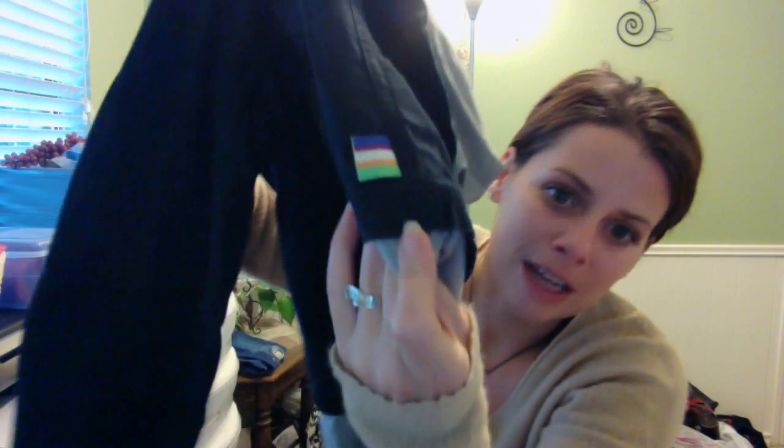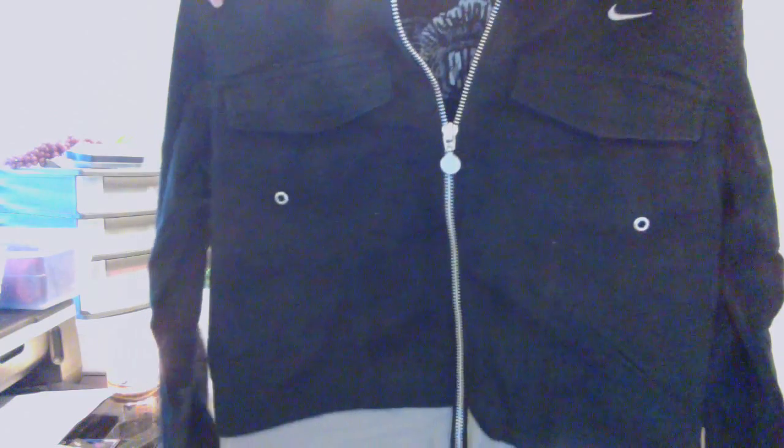It's got, what's that tag there? That's weird. Very funky, colorful tag. I've never seen Nike have that. But yeah, it just needs to be washed. I don't see any holes or any flaws on it. It is a size small, 4 to 6.